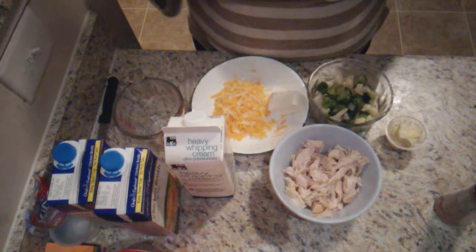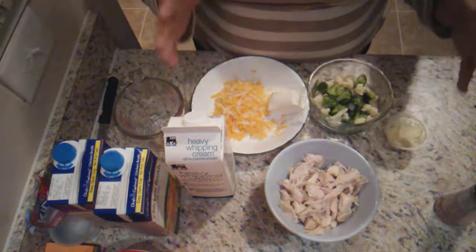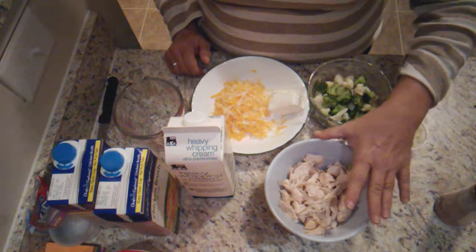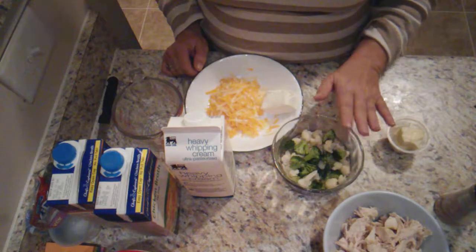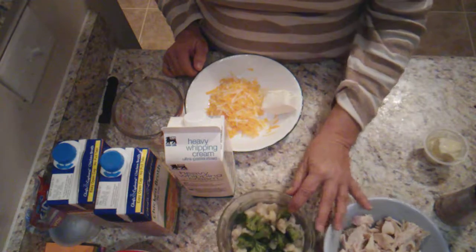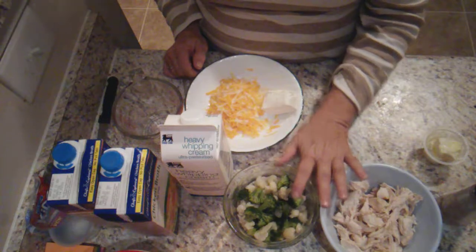So what we're going to be using is chicken. Now, I've got a large chicken breast, and I just roasted it in the oven. So you want to have your chicken cooked already. And then I steamed a cup of broccoli and a cup of cauliflower. They were raw, and I just steamed those. So those are the prep work you want to get a head start on.